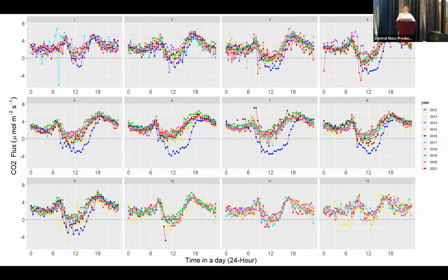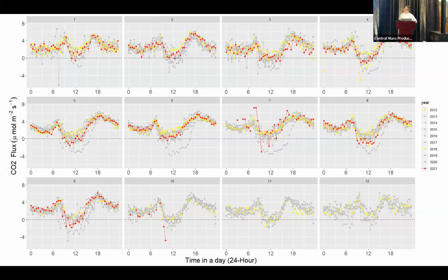Here you can also see that mostly it's a carbon source, and we only become a carbon sink during June and July, at midday in August. But most of the time it's a carbon source, and we have this very unique diurnal pattern, but this pattern will soon disappear. Be cautious. Okay, so here we can see that in the dry years, this carbon flux can be a little bit low.